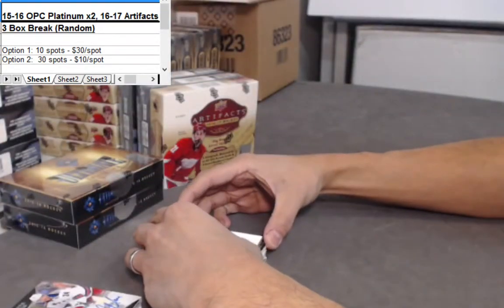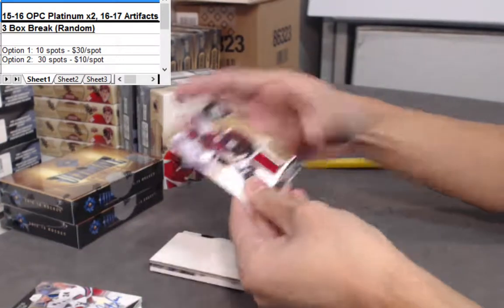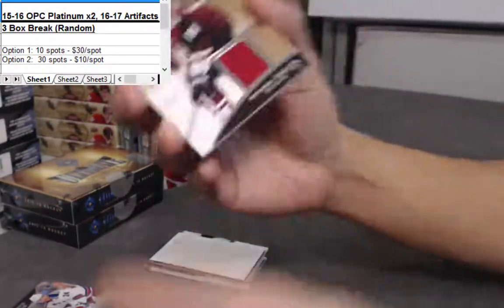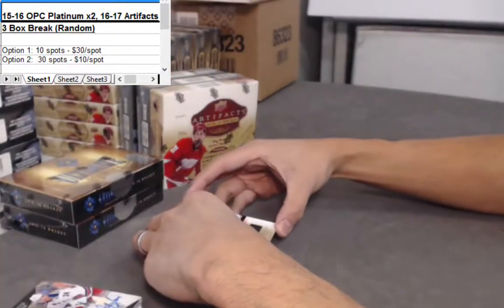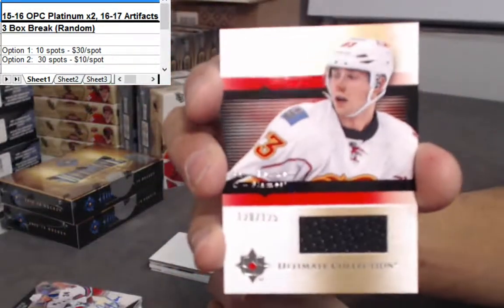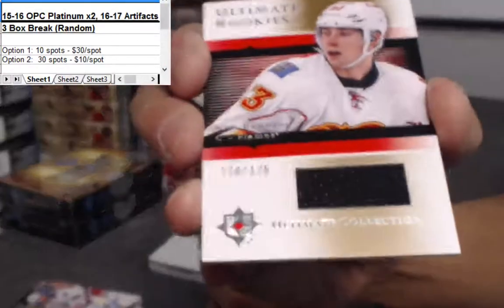Okay, first card out of the gate is Anthony Duclair, jersey, out of 149. And we got a retro something. Oh, nice. Sam Bennett, tribute jersey, and it's 120 of 125.